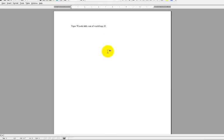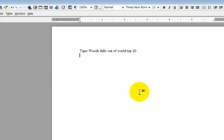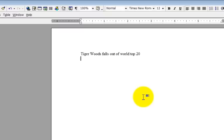That's the key. Take a random line, any line, make sure it's a full sentence. Tiger Woods falls out of the world top 20. It's got a subject and a predicate. As far as I remember from basic English, it is a sentence. So that's what we have. Tiger Woods falls out of the world top 20. Now, once we have it isolated, we can start to manipulate it.